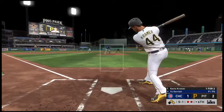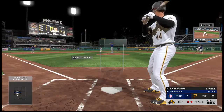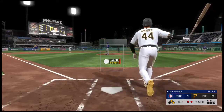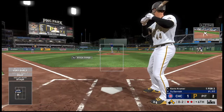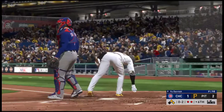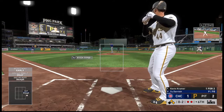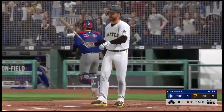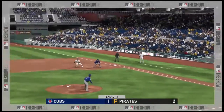Looking to keep this a 1-run game. The pitch swung on and missed for the first strike. And it's quickly 0-2. Hits are now even at 4 apiece. And another foul ball. And he will strike him out. 10 now in the ball game, and the inning is over. But the Pirates get a run here on the RBI double.